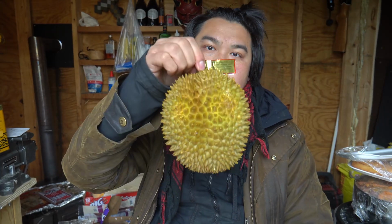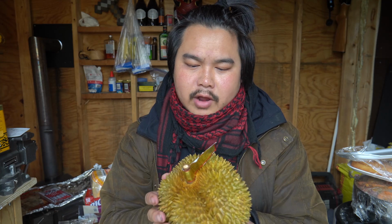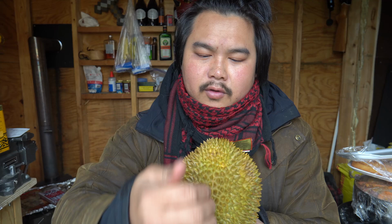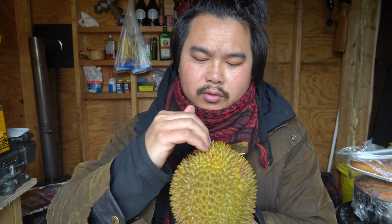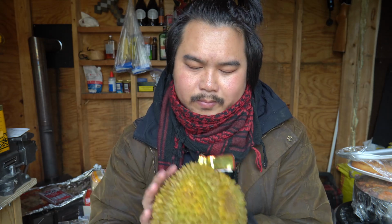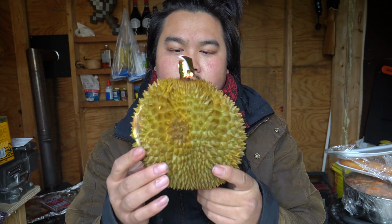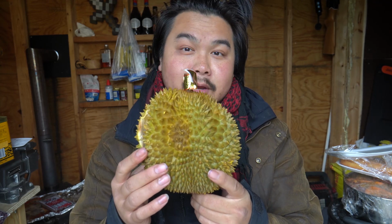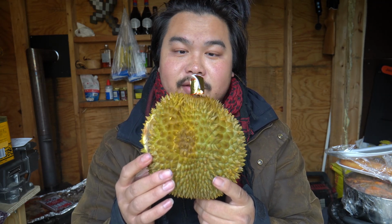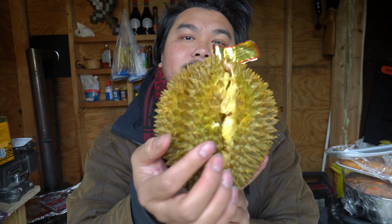All right, I'm gonna open this up, but I'm gonna make a TikTok video first on it, and then I'm gonna split it open. This side right here looks the biggest. So I probably would split it down the middle right here and then eat the pieces in here. All right, so here is the $40 durian. I just made my TikTok video and I ate some already too. I cracked it open. There you go, like this.